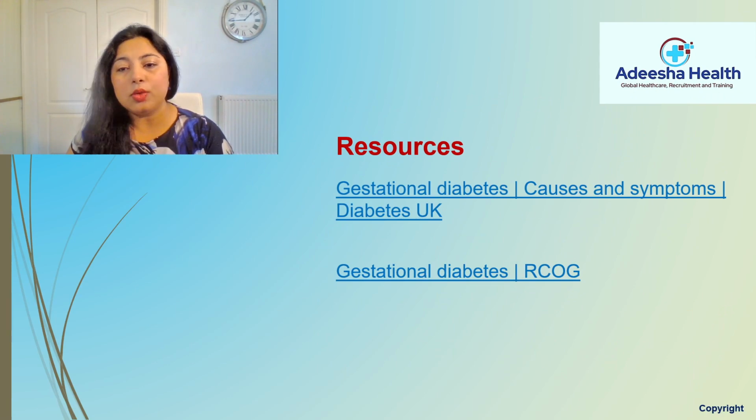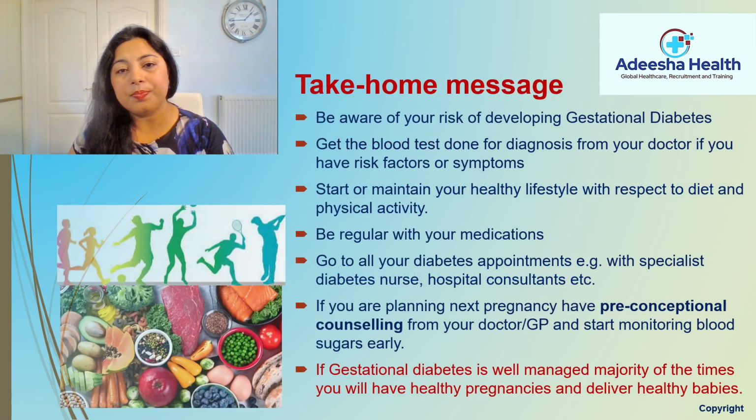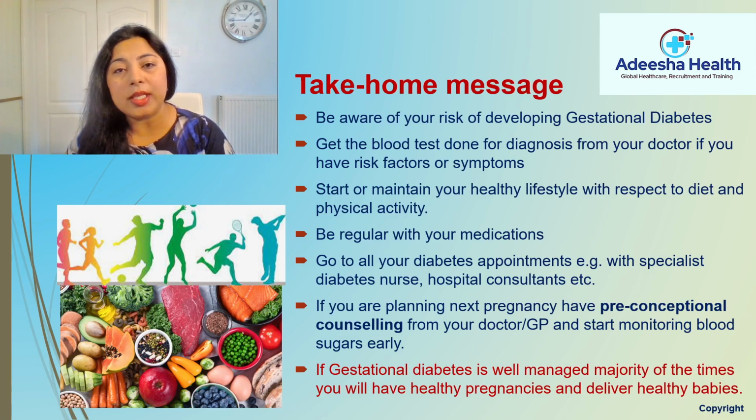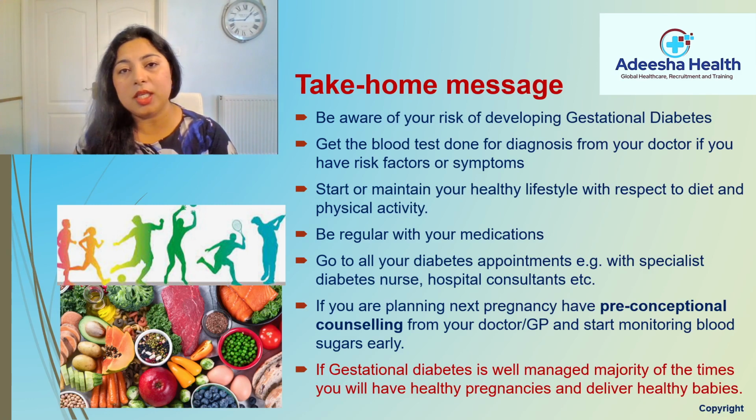So these are the resources. One is from the Diabetes UK, the other one is from the Royal College. Now I know that this video has got a lot of information, but it's really, really important because 1 in 20 women in UK develop gestational diabetes and 1 in 5 women in India develop gestational diabetes.